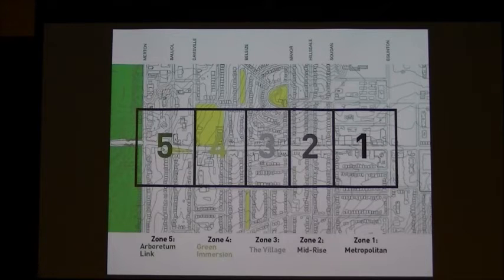Great. So we'll go through it once, kind of briefly, and then we can always flip back at the end and go to specific slides, because maybe as you go through you'll start to see a logic. We're heading from north to south on this one, so we'll go through the metropolitan zone and the mid-rise zone, that's south of Sudan, and then what we're terming the valley between Belsize and Mana, the green immersion from Belsize down to Davisville.